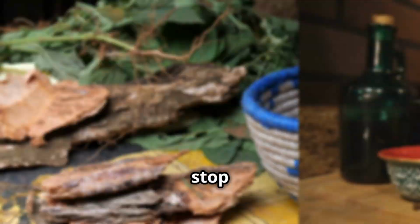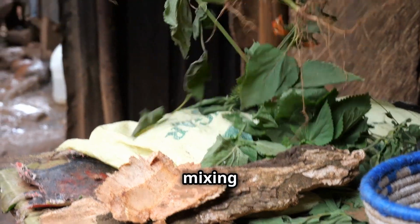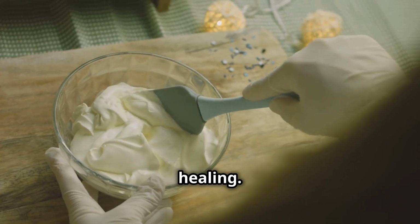Shepherd's purse can help stop bleeding, which is crucial for bone injuries. Create an ointment by mixing shepherd's purse with beeswax. Apply it to wounds to promote healing.